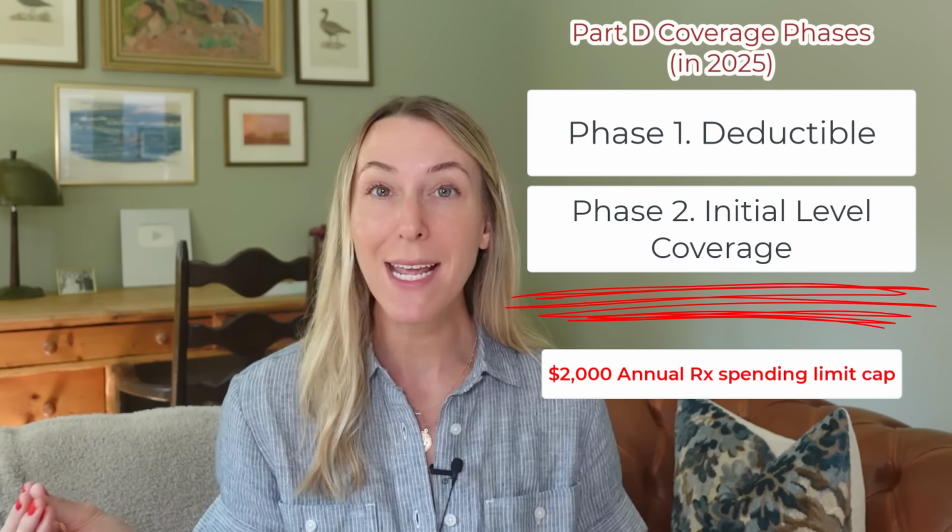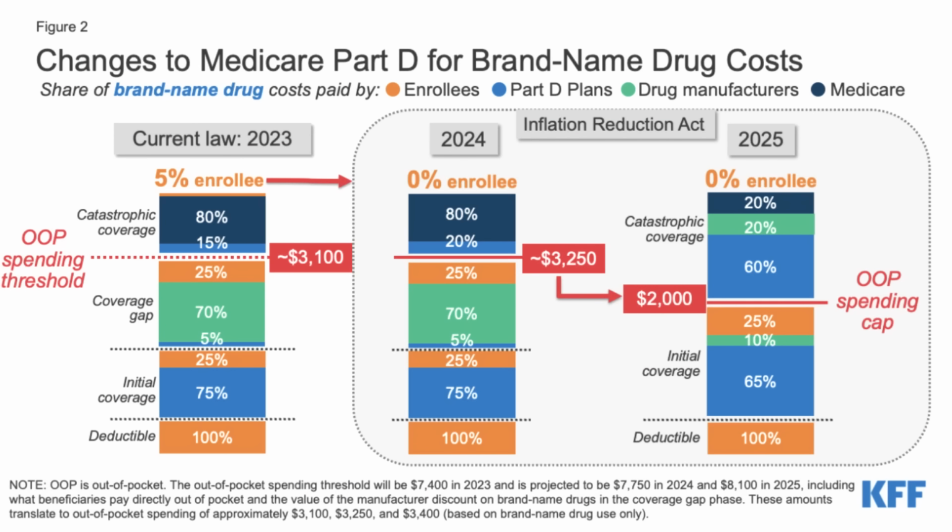Now, this excellent, if just slightly confusing chart from the Kaiser Family Foundation shows how these changes look from 2024 to 2025. But what's also highlighted here is how much more Part D drug plans will be responsible for once you meet that out-of-pocket spending limit in 2025. So the drug plans are going to be paying more this coming year, that's for sure. And many people are speculating what that means for them.